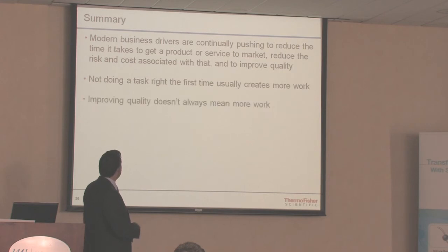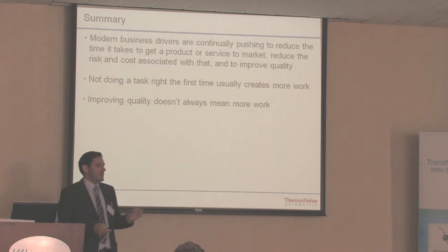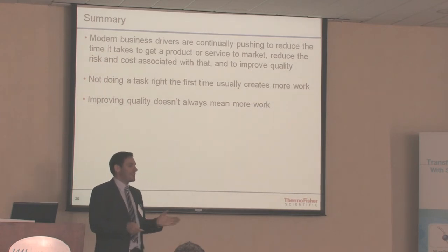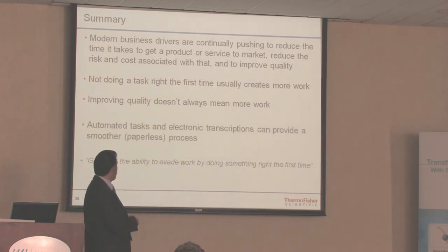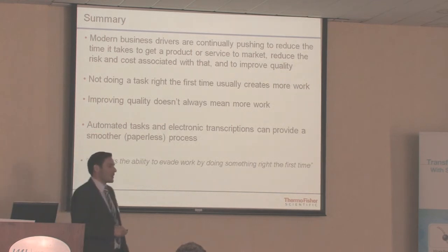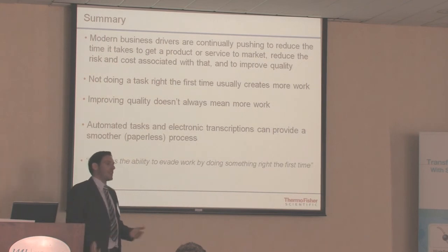So let's go back to this bit. Modern business drivers, remember, continuous pushing, reduce transfer time, improving the quality. Now there's one phrase that we found when we looked at these, and we tried to get a quote, people like quotes, and we found this quote and it's from an American salesman. They didn't give their name, but at the very bottom, everyone loves this quote. Genius is the ability to evade work by doing things right the first time. It's really true though.